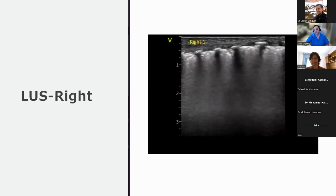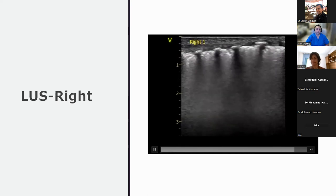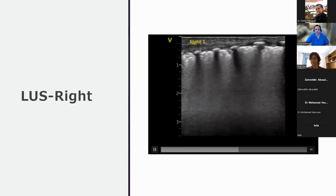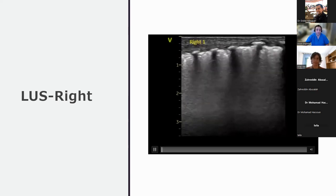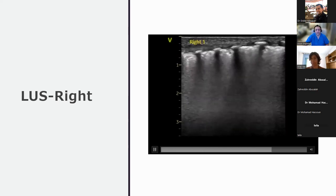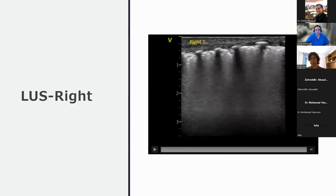So this is a regular pleura with subpleural consolidation, yeah. Complete B profile. Okay, I agree. I'd say you're right, a white lung appearance, maybe compact B lines merging together to give you that. The pleura is very irregular. Is there any shred sign? Yes. Okay, anybody else think? What do you think, Dr. Zahiruddin? Shred sign? I can't see the shred sign as a convincing one, to be honest.